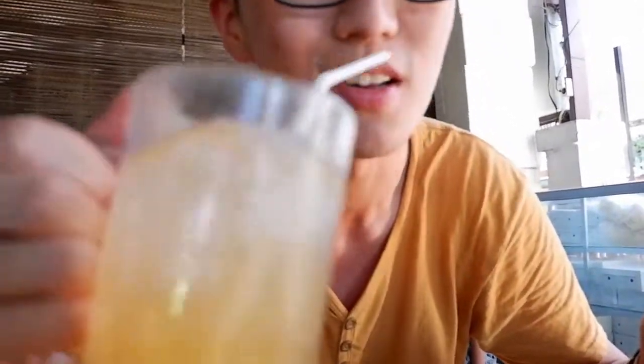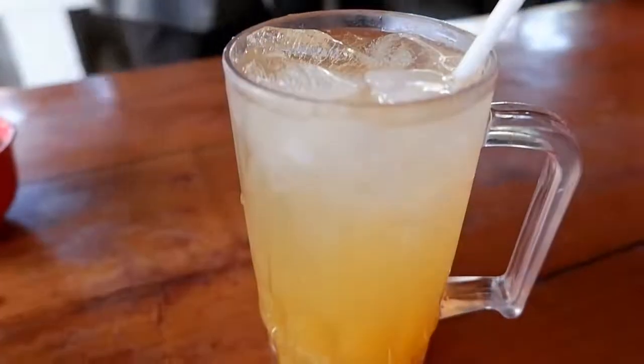Alright guys, our food has arrived. We have some noodles, wonton noodles, and then we have some orange juice, which looks really good. Let's give it a try. Oh, that's refreshing. Definitely come and get this when you come here. Put some ice in it, makes it cool. The flavor of the orange just comes in, and it's very nice and refreshing. Let's give this a try.